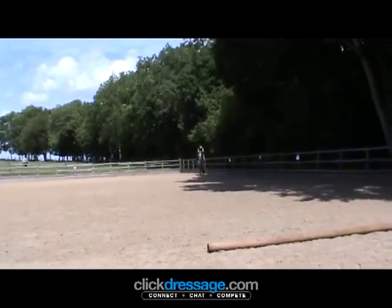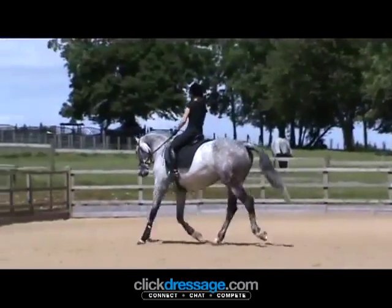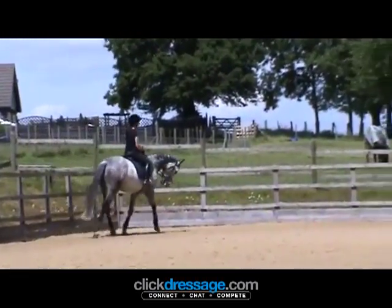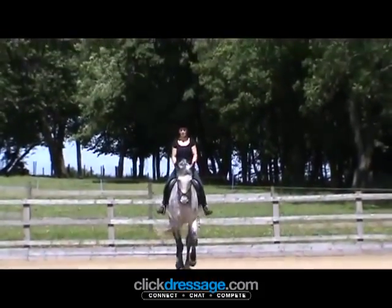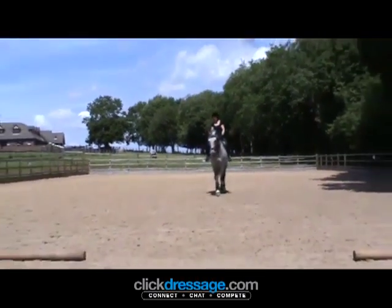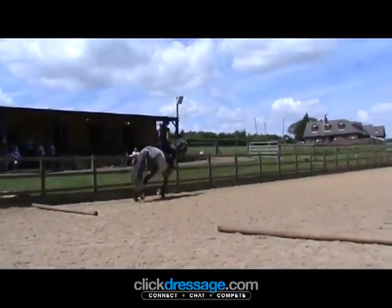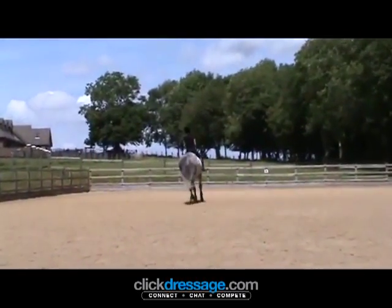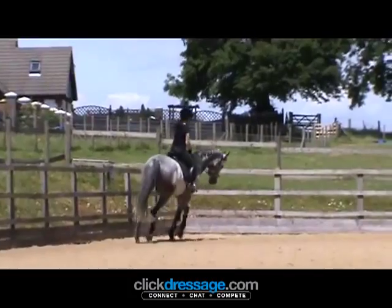Joe Johnston riding Lewis in the Novice 24. There's some drifting through the left shoulder. Therefore coming off the centre line, 6. That's accurate. Would like to see more flexion around the rider's inside leg. 7.